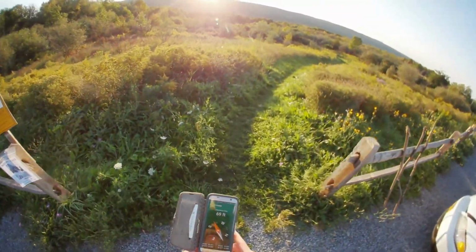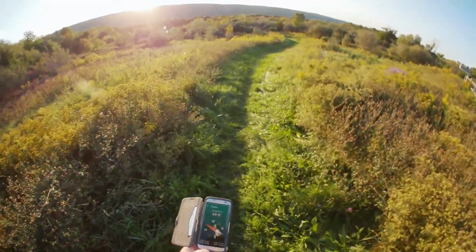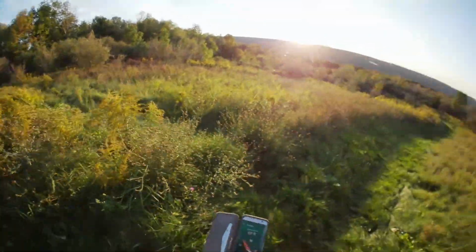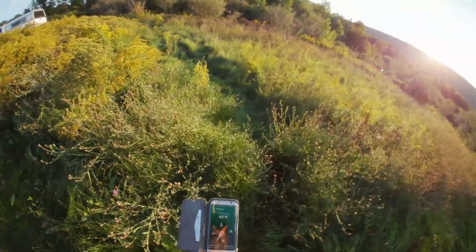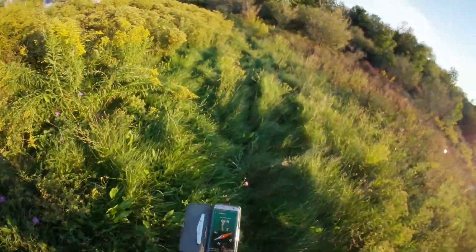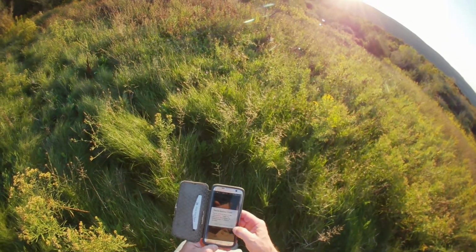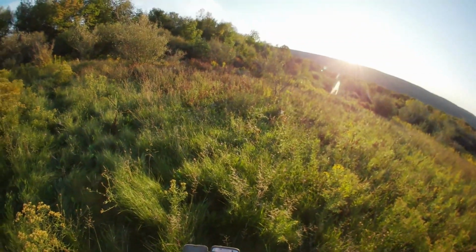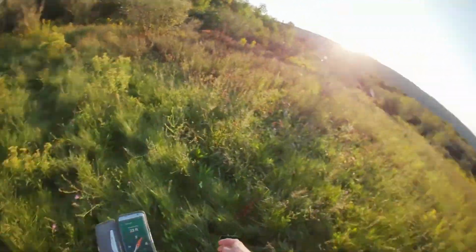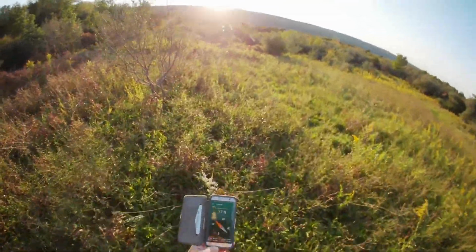Okay. Looks like I'm going down the trail for some reason. 69 feet. I'm not going down the trail. This one's going to be interesting because I don't. Okay, getting close. Okay, let's see. I got footprints over there. There we go.